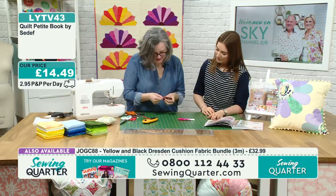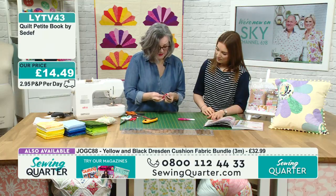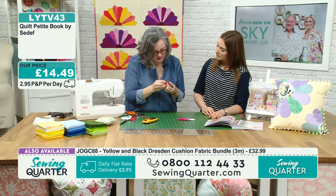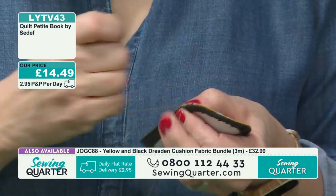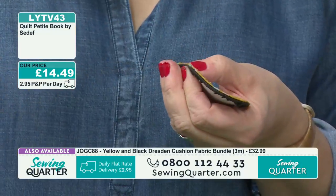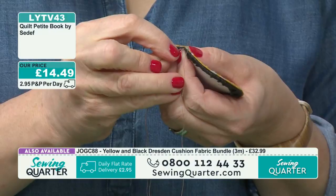Line them up and then start at the top where the long edge is, not on the end of your thread. You're not going to see the knot, so it doesn't matter if it's a big knot. And then just piece it through. Oop, go through too fast. And just go all the way down like this.